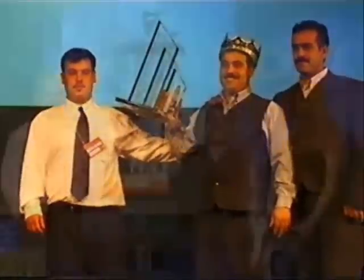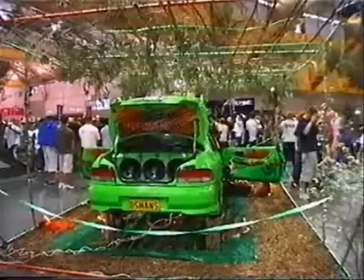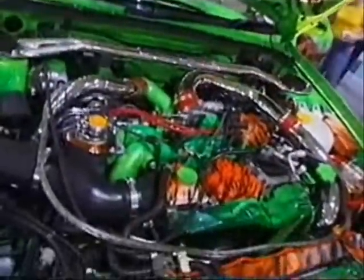In fact, along with the King of Auto Salon crown, thankfully to cover his matching green hair, Zahir and Bashir have picked up quite a few trophies over the past few years. Rather than take the WRX to the jungle, the Osmonds have brought the jungle to the WRX.